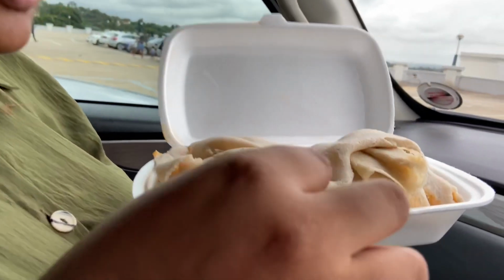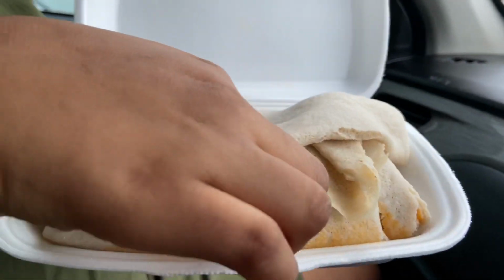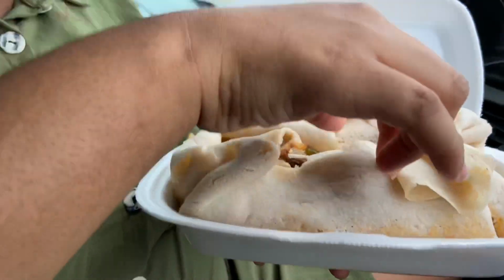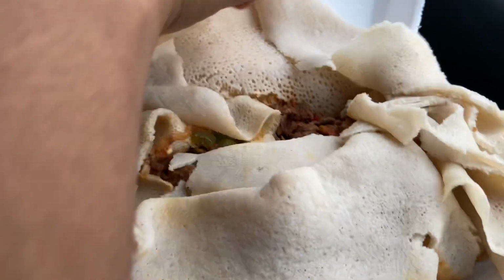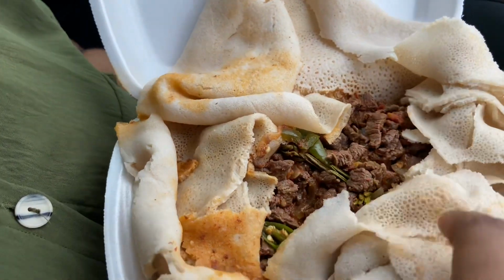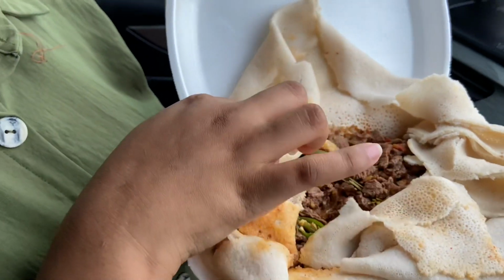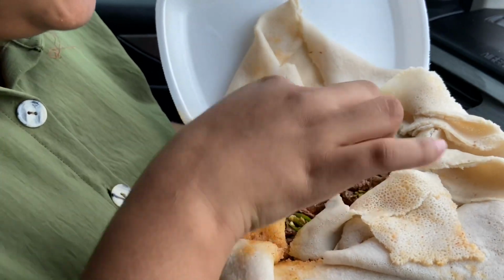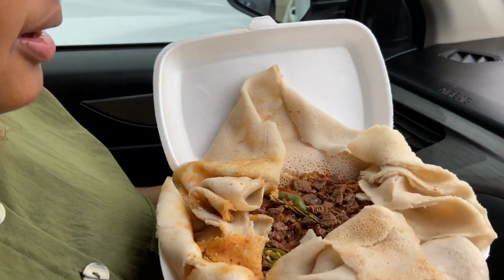Okay, so before I even eat the food, I just want to explain what this is to you guys. So what you see outside here is called injera, and then when we open up, oh, looks yummy. It's actually falling off. Okay, it's fine. So when you look inside, there's some meat, and then they call it dips. Yeah, that's what it's called. So I'm gonna be trying it out right now.